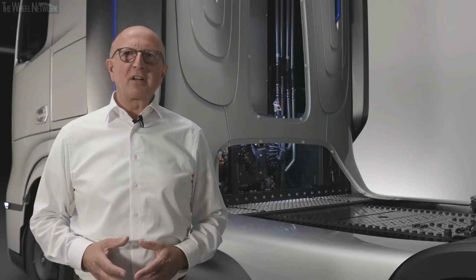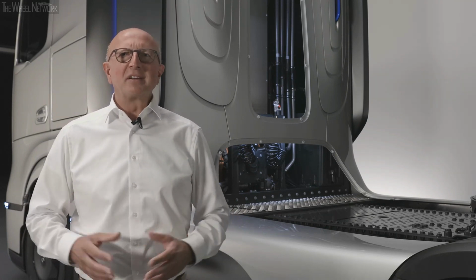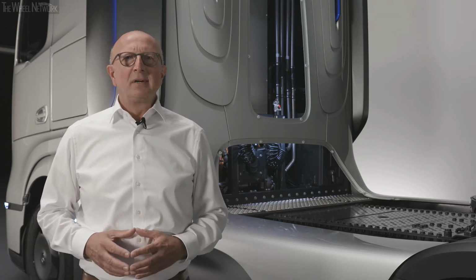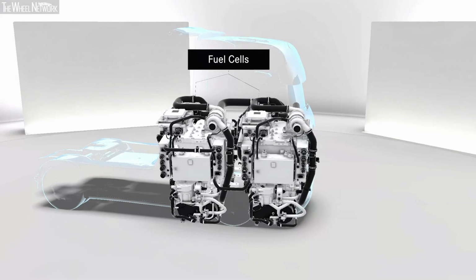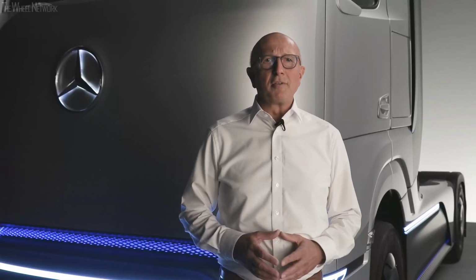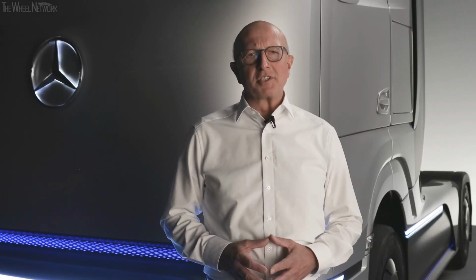Our Gen H2 truck has a particularly powerful and efficient fuel cell system with 300 kilowatt output, with which we want to set the benchmark in our industry. The modular system consists of two 150 kilowatt units, each containing two fuel cell stacks with over 200 cells respectively. It is our latest development based on our more than 20 years of experience in fuel cell technology. Just like in today's heavy-duty transport, efficiency and durability are of key importance.